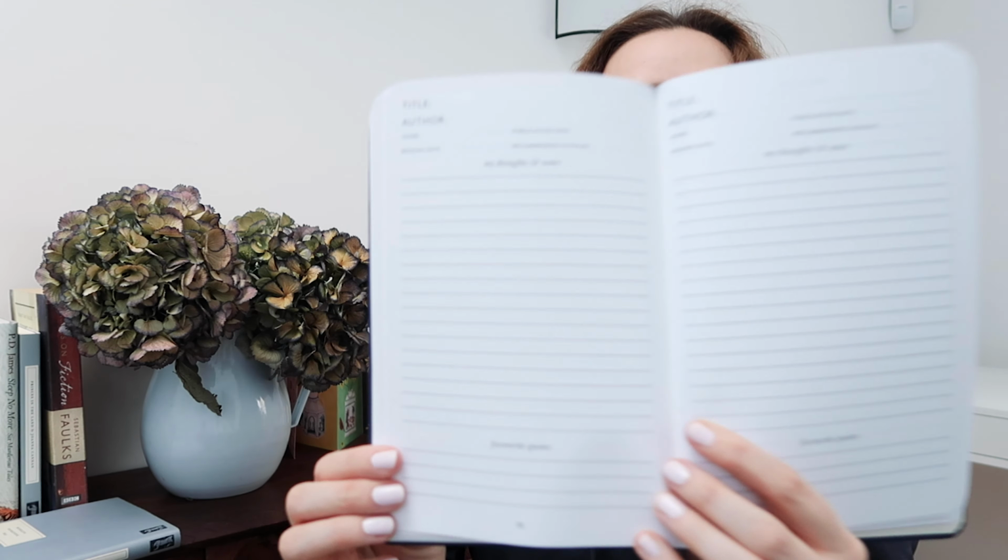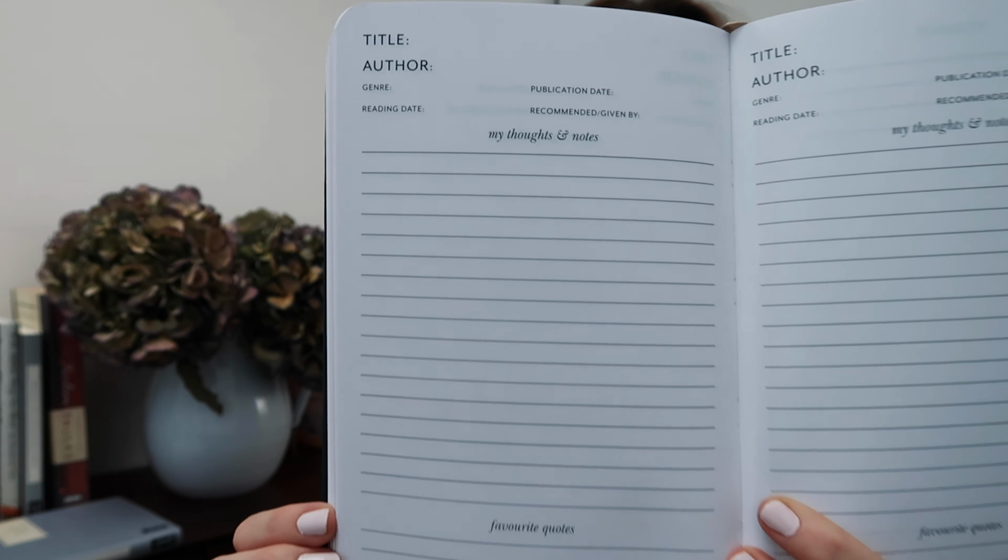I did also recently get this book, which is called The Reading Journal, and it's made by Fraser and Parsley, which is a company that does some of my favourite stationery. They're a lovely independent company, and they do beautiful cards and notebooks like this one. And this is the perfect little journal for readers. I'll show you one of the blank pages inside, so you can hopefully see that.